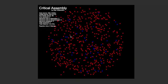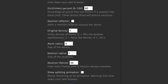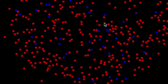And it's important to note that in real life, creating atomic bombs requires the fissioning of trillions of atoms. But this isn't real life, and your computer probably can't handle that kind of simulation. So the idea of this is to adjust the factors in such a way that you cause a chain reaction that will fission all of them.